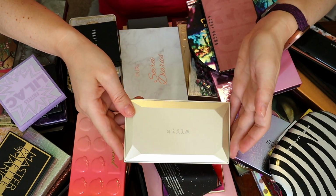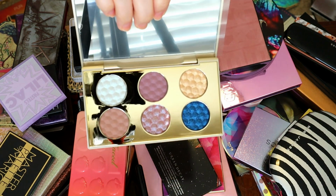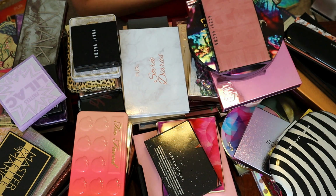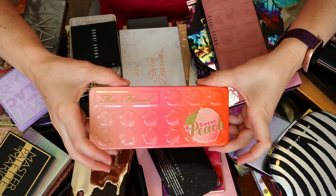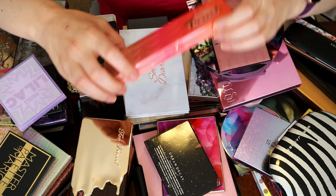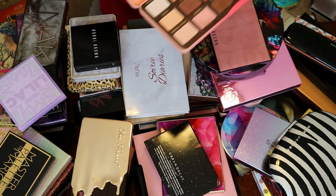This is from Stila. This is the Blue Realm palette. I don't know that I've used this more than once. It's really gorgeous, so I'm going to hold on to it. See what I think about the formula and everything, but it's real pretty. This is my Too Faced Sweet Peach palette. This just came out of a project, and I really like this palette. It's a really just staple sort of palette.